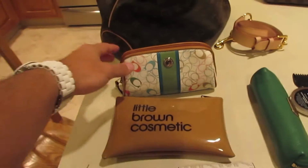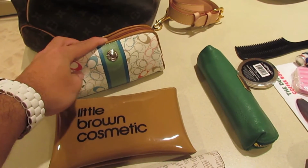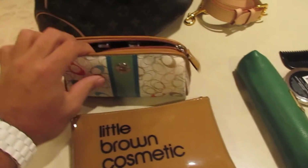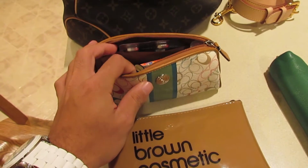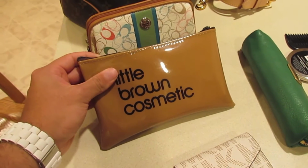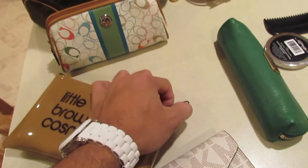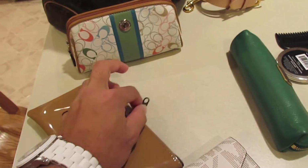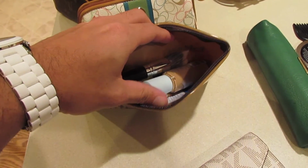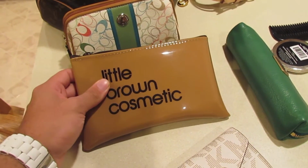Anyways, getting into the items that I have, I've got a little Coach cosmetic bag in the back here. This has hand sanitizer, some chapsticks, some Advils and things like that, more like medical type of items, a Tide to Go. This is my little brown cosmetic. It's from Bloomingdale's, part of their signature line. There's not much in here, but I like how it's really structured and sturdy because I have my foundation in there and a couple brushes, so this way it doesn't fold in or anything on them, and it keeps them straight.